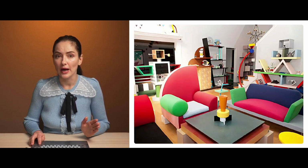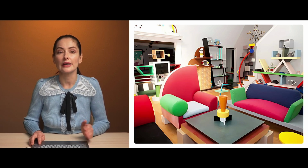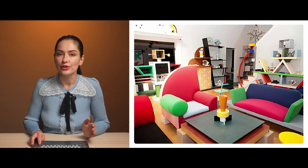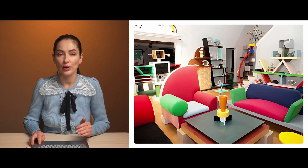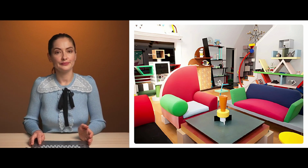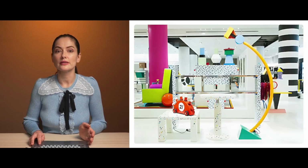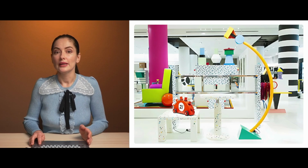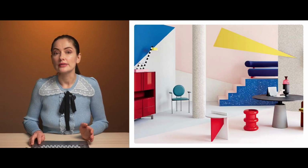In Memphis design, bold and vibrant colors are integral to its distinctive aesthetic. This style often features a palette that includes bright, primary colors, pastels, and neon hues, creating a lively and energetic atmosphere. Commonly used colors are pink, yellow, blue, purple, teal, and red. These vivid colors are frequently combined with geometric shapes and playful patterns, resulting in dynamic and eye-catching interiors.